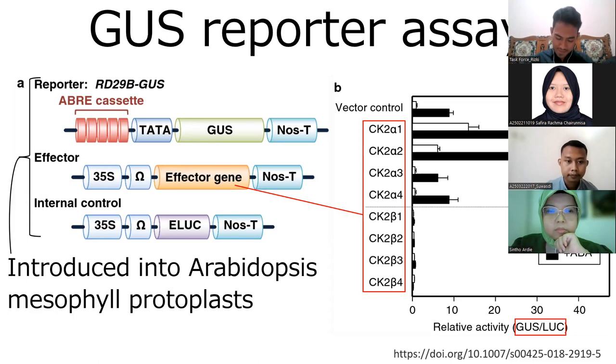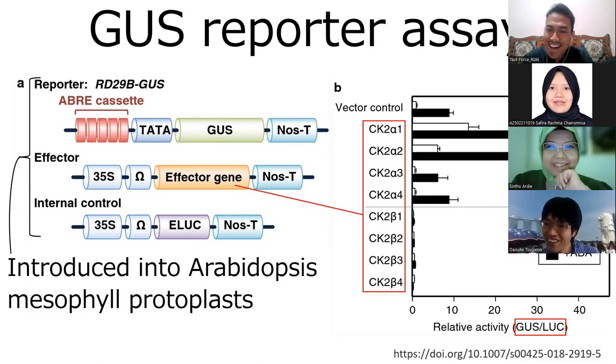Because of those protein kinases, the downstream transcription factors should have been affected, and that's why this promoter was activated in the presence of these. Does this answer your question? Probably once more, if I have time.